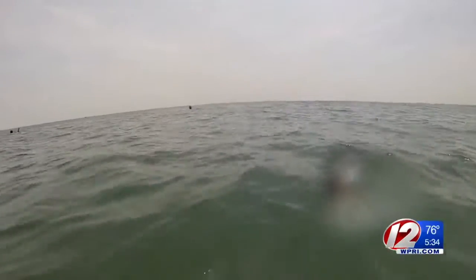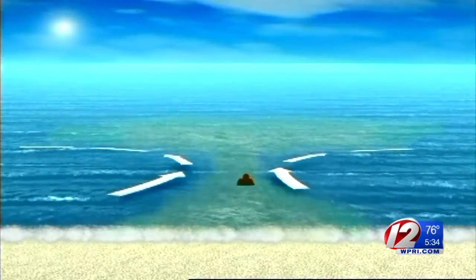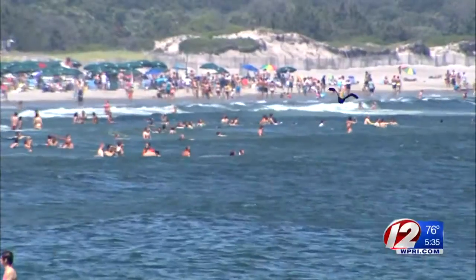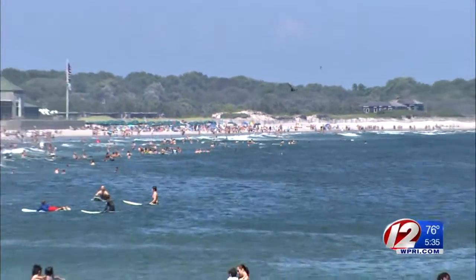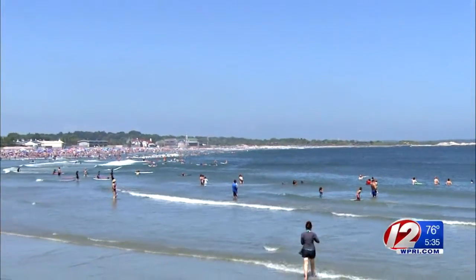So, what is a rip current? The rip currents just happen when the water comes up on the shore. It funnels out in one spot, and so it can happen on any day. According to the National Oceanic and Atmospheric Administration, the current moving from the shore back towards the ocean can exceed a speed of 6 miles per hour. That's faster than an Olympic swimmer.